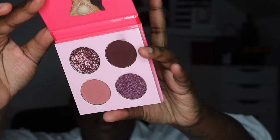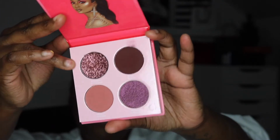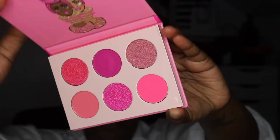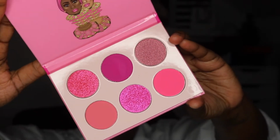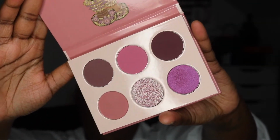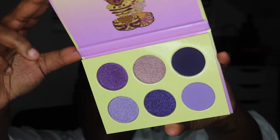That glitter kind of reminds me a little bit of the glitter in the Amrezy palette. It's real pretty. Also, I got the Sweet Pinks. I can't wait to do some looks with this. And then I have the Mauves palette. And also I have the Violets by Juvias Place.